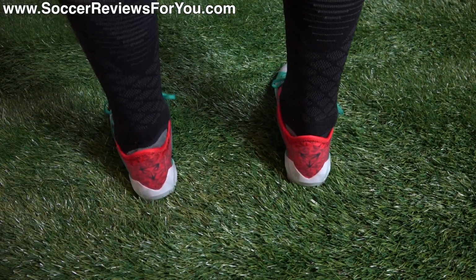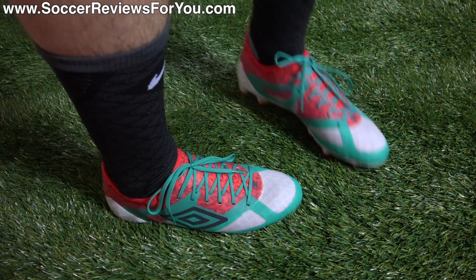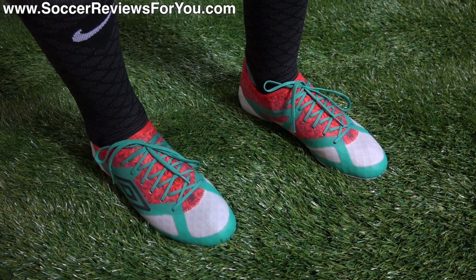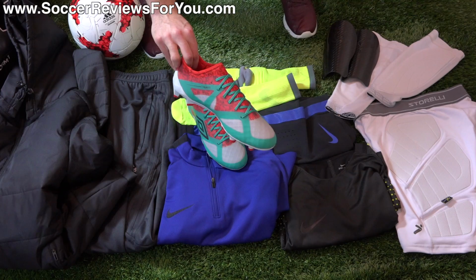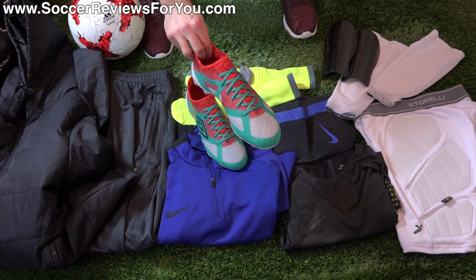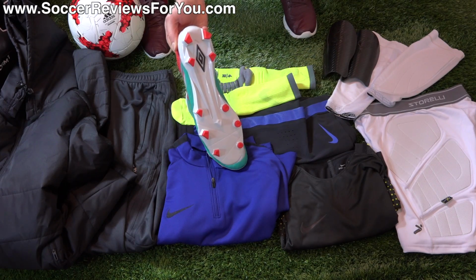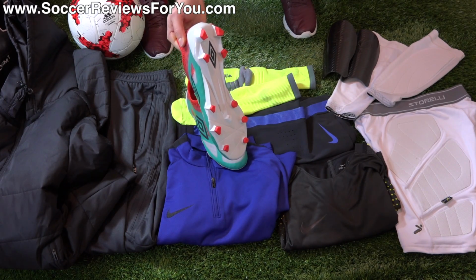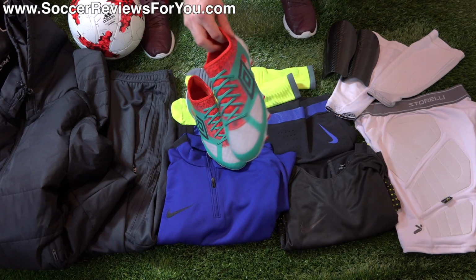It's kind of the first major redesign we've seen to the Velocita line, featuring an all-new upper that does have elements of what we've seen from Nike and Adidas shoes in the past, but the end result is a product that fits extremely well. The shoe is very comfortable, and it just works really, really good. It's a very high-end shoe that feels like a high-end shoe from a brand that obviously isn't quite as popular anymore, especially in North America.